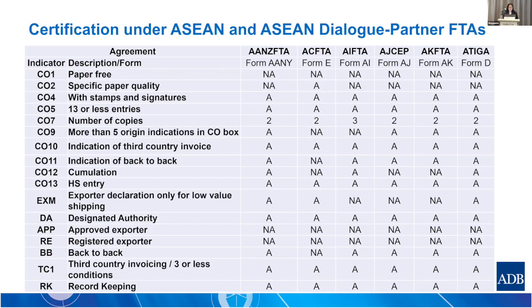So I will not cover all the details here, but basically the idea is to say we have a multitude of different systems, and we would like to discuss with you today what is the most trade facilitating and how to move forward towards a roadmap for Asia and the Pacific, towards something that would be more convenient for the private sector to deal with.